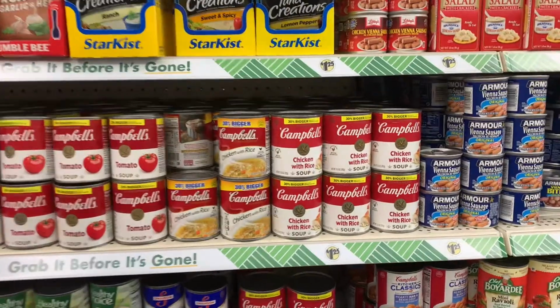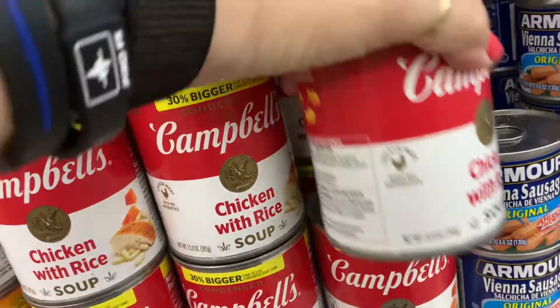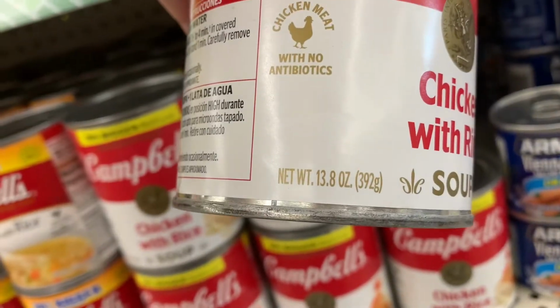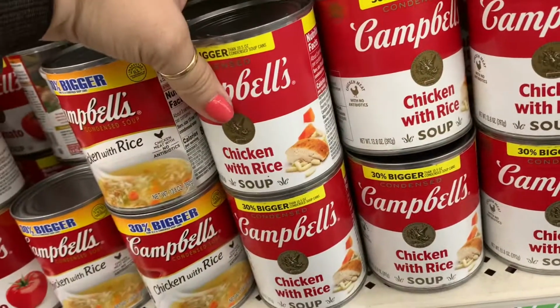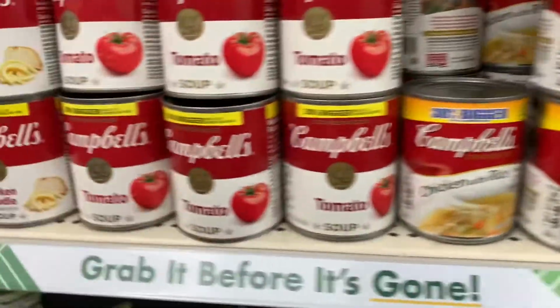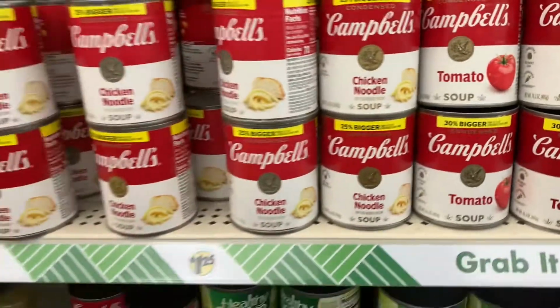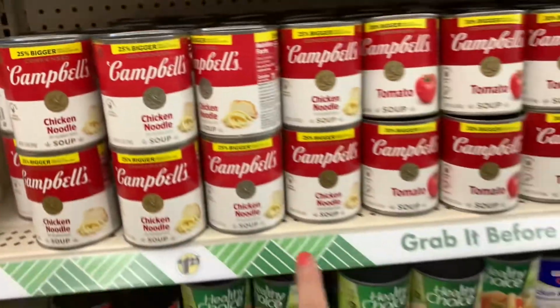Check out these Campbell soups. These things are bigger than the normal ones, like 30% bigger. So these are actually 13.8. And they have chicken and rice. That's a chicken and rice. They have tomato and then the chicken noodle. These are all bigger than what they normally are.